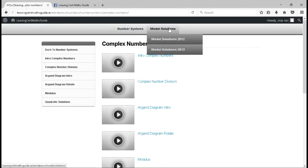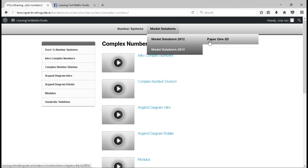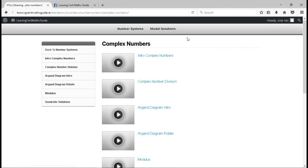And then what we have is the model solutions. So you can now go to see the question on complex numbers in 2012 and in 2013. There's no real point doing more than that because each problem is going to be different. The idea is more to build confidence and show yourself that actually, look, you are ready. You would be able to do the exam.